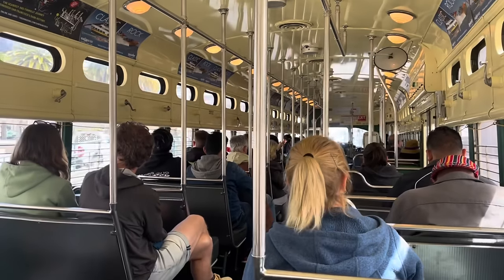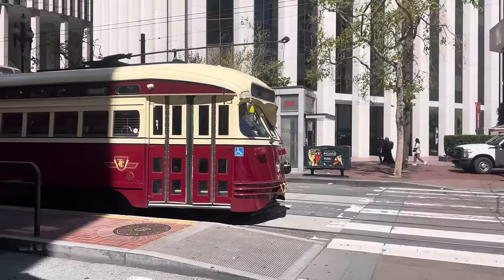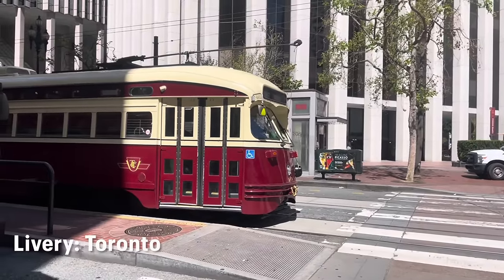The fares fall under the Muni fare system. You can pay with a Clipper card. A ride only costs $2.50, and the $5 Muni Day Pass is valid too.